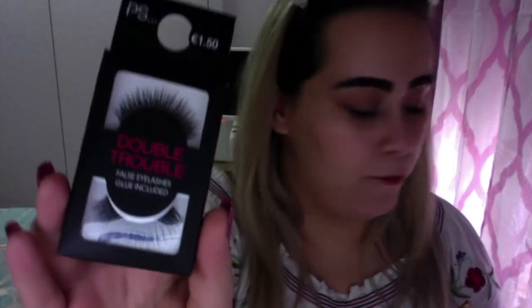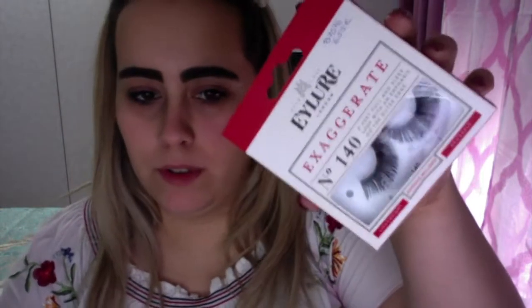These were not with Black Friday, but I think that they were a very nice price. These are the Double Trouble, very foolish, and the sultry one. These are for more bold looks, just like the ones here, the exaggerated ones. They are more bold, you know.